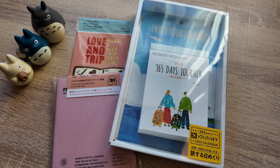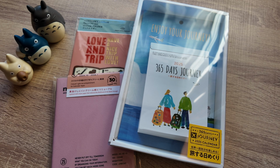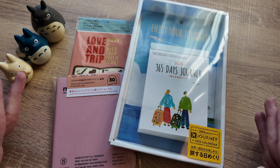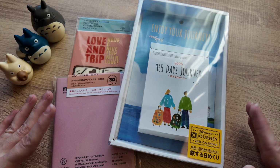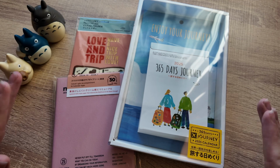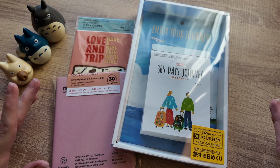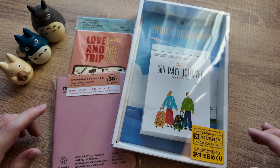I didn't have time to go to the pop-up store in Tokyo while I was there, and when I finally realized that I needed to buy one, when I got home, nowhere online had them in stock. So this is what I've ended up purchasing for this year. So I want to take a look at it and get started on using this year's diaries, even though we're already well over a week into the new year.